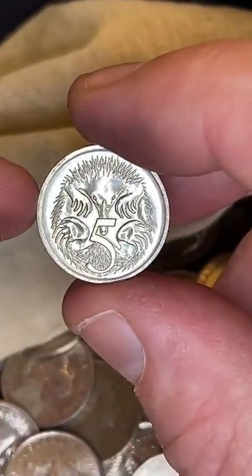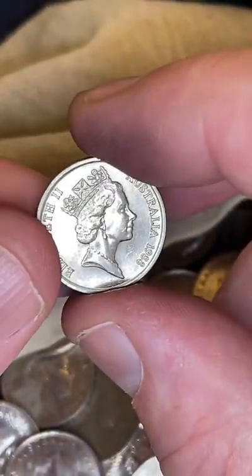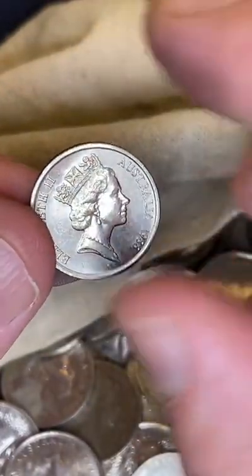But this coin here is in fairly nice condition for an 88. It just caught my attention, especially this side. So I'll put that aside.